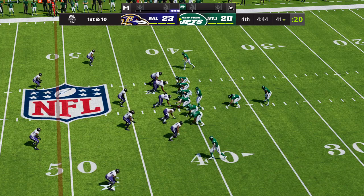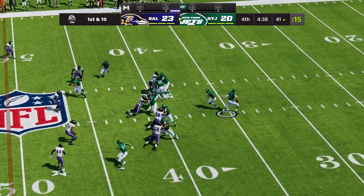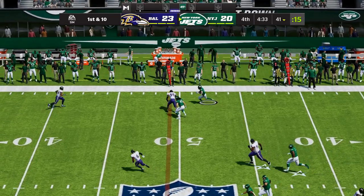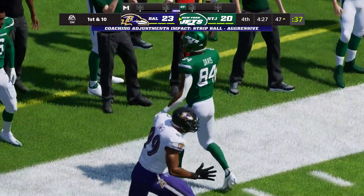Here we go. 60 out. They go play action with Wilson. Throw right side, caught by Davis. And he'll be taken down, but not before he gets into enemy territory.